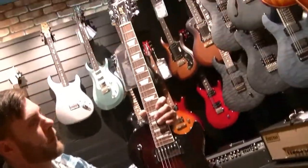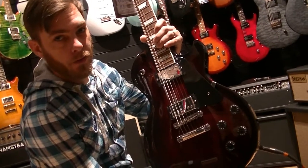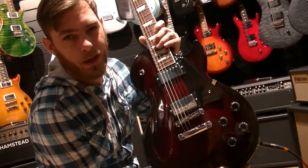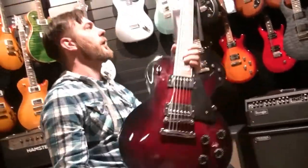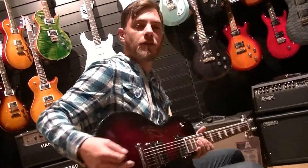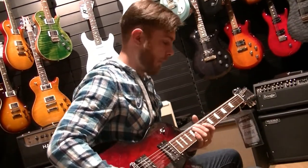Studio, 1,400 quid's worth. Is it better than mine? I can't really compare, I'm not allowed to. I mean, this is Gibson for Christ's sake, and I'm me. But it's nice to get an idea, you know what I mean? And I like getting an idea.